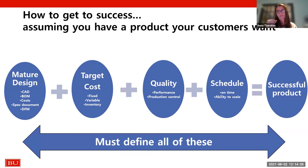So one, you have to assume you've got a product your customer wants to pay for. And to get there, and again, this is a slide from last week, you have to have a mature design, a target cost, quality, on schedule. So you have to have all of these pieces in place. And oh, by the way, all of this stuff has to be written down. And there are standard ways that this material is written down so that there's no confusion about what you are trying to generate. So you have to define all of these things. You have to write these things down. You have to make decisions about these things.